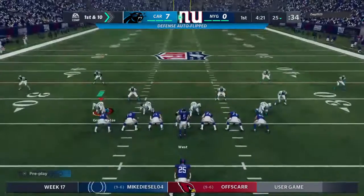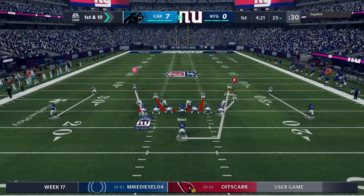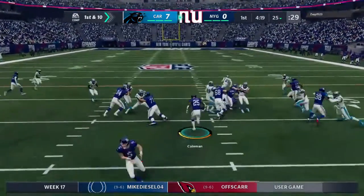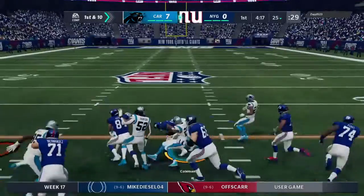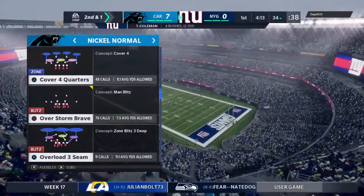The Giants offense at the line, ready to begin their next drive. They had the interception last time. It led to the opening touchdown. So now 7-0 to score as they start 1st and 10. And he's going to get a solid gain of 9 before being brought down.